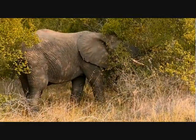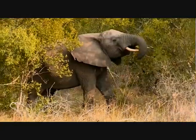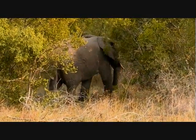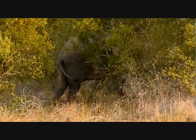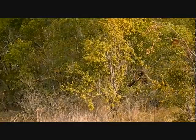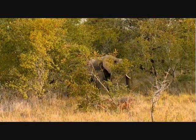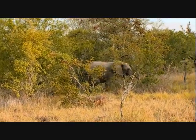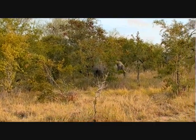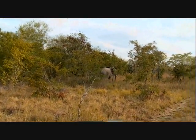So I'm hoping he hasn't annoyed the adult females in the herd too much, that he hasn't been chased far away, and that he's just on the peripheries. He's a teenager, and when they are that age, they are pushed to the peripheries and sometimes pushed completely out of the herds because their testosterone's running, and they tend to be a little bit too boisterous and aggressive around the females with the young calves, so they actually get pushed out of the herd.